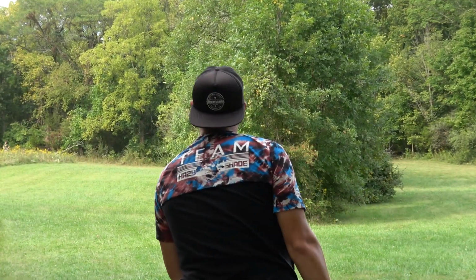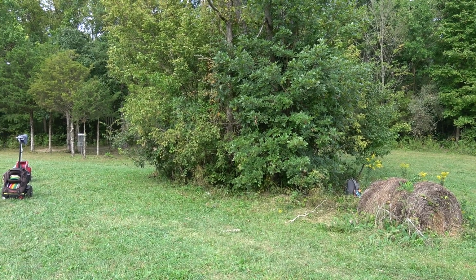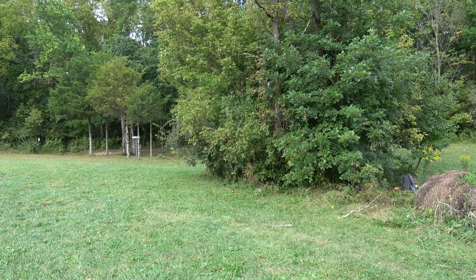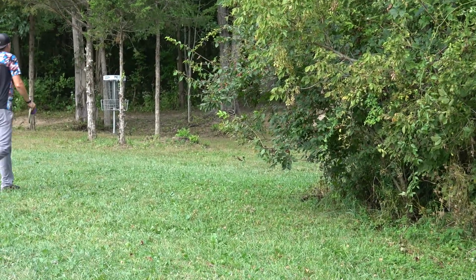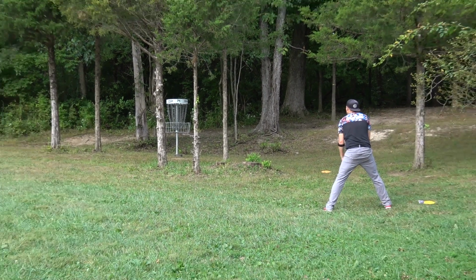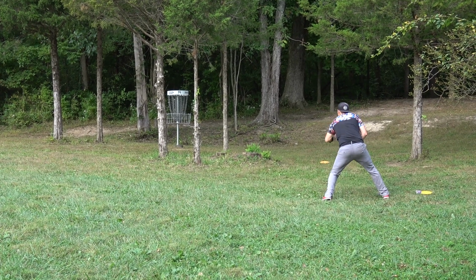Tony, a little inside. A little inside. I think he manages to sneak by it. And you see here, Matt, if you hyzer out a little early, you get caught in this island of trees and bushes, and it's super difficult to get out. And he was able to get out and put it inside circle 1, which is a pretty good feat. So Tony did manage to beat the last group of trees as well.